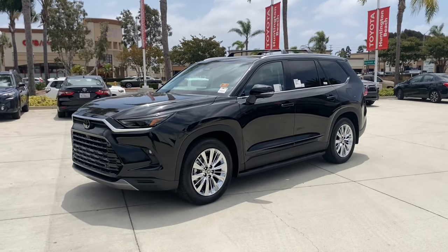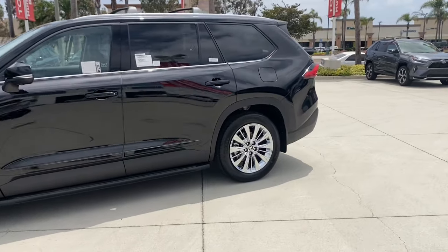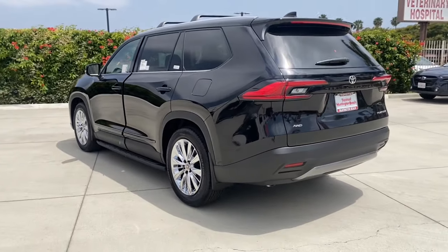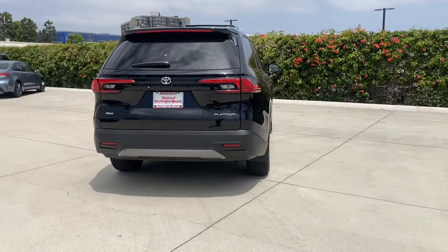Picture yourself in the 2024 Toyota Grand Highlander. Take a closer look at this handsome Toyota Grand Highlander, the family-oriented vehicle with three spacious rows of comfortable seating, impressive fuel economy, and sought-after safety and infotainment tech.